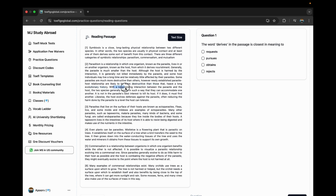In the long-standing interaction between the parasite and the host, the two species generally evolve in such a way that they can accommodate one another. It is not in the parasite's best interest to kill the host. If it does, it must find another. So, for example, Venom: if Venom kills Eddie, he has to find another host to live upon. Likewise, the host evolves defenses against the parasites, often reducing the harm done by the parasites to a level the host can tolerate.